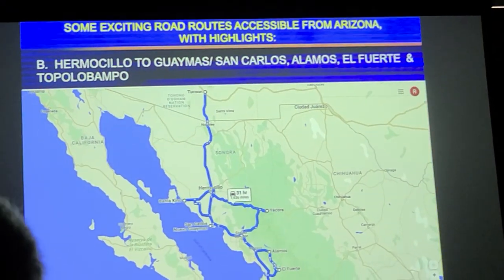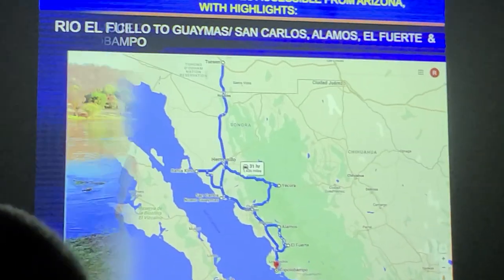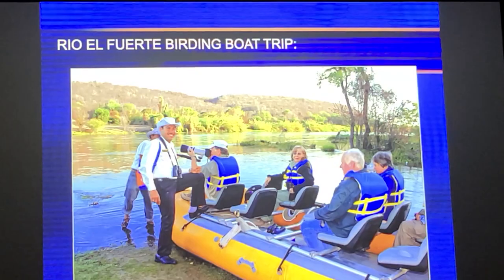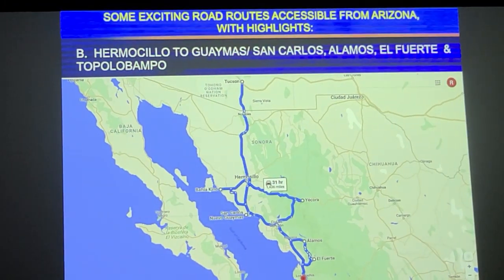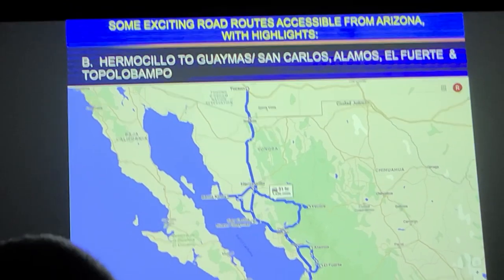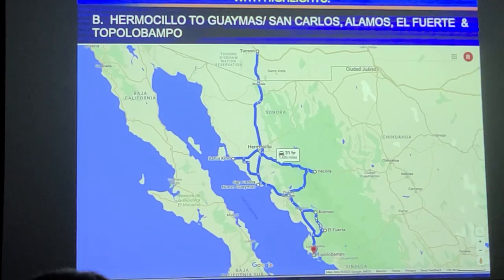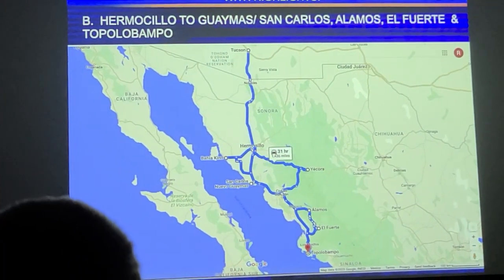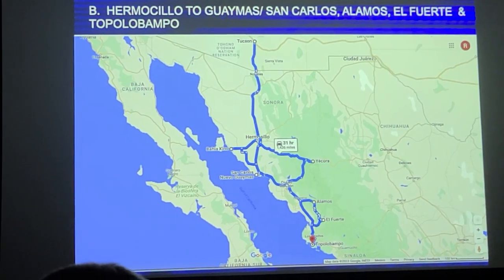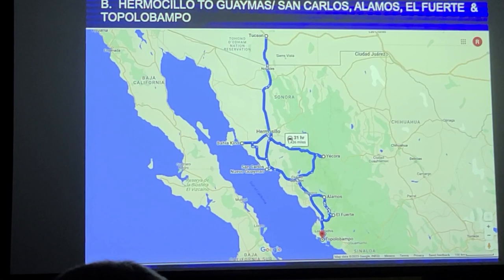But if you really want real Mexican birding, tropical birding in Mexico, let me go back. Oops. Back we go. Then we'll take this route, and you might want to stop at Hermosillo. There's a place called the Centro Investigaciones de Sonora. It's the sister institution of the Arizona-Sonora Desert Museum. Great birding on site, plus a lot of displays of Sonoran wildlife and birds.